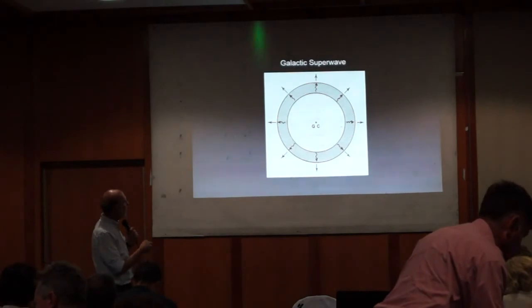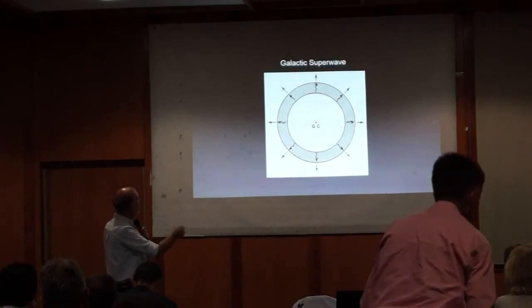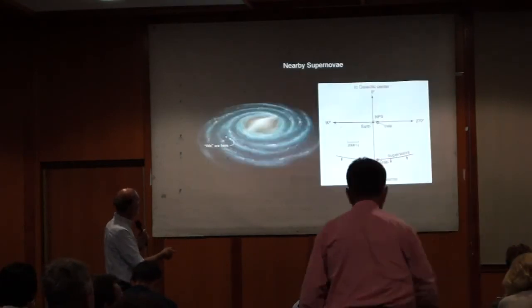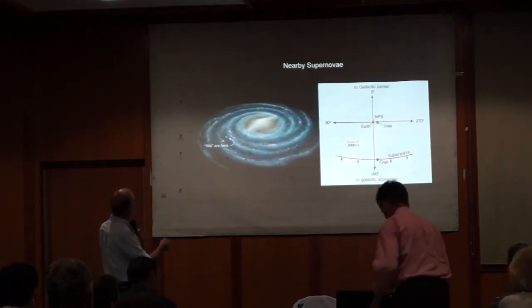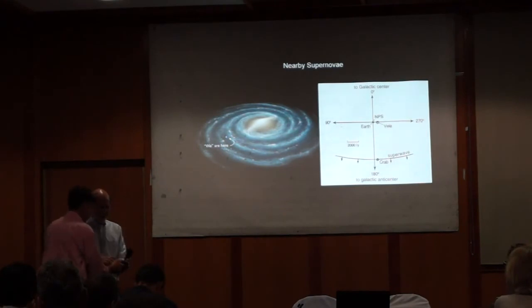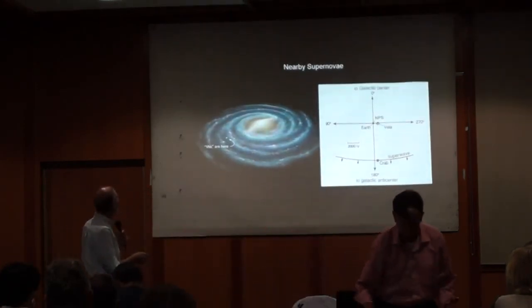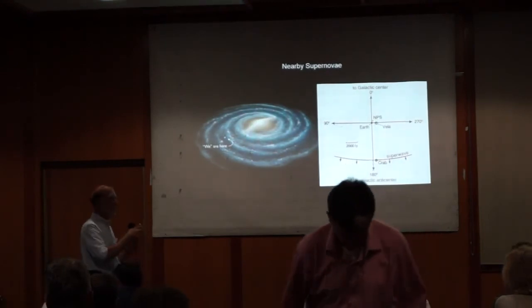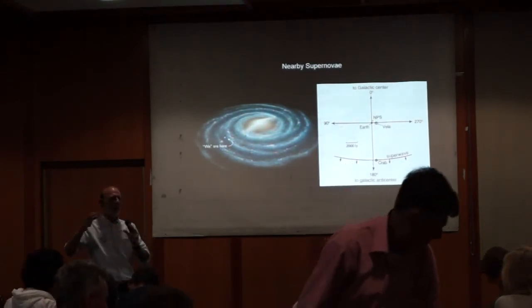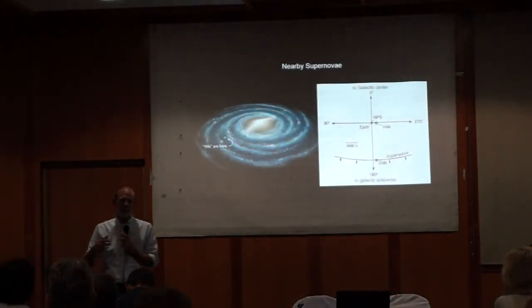And this is a description of the galactic superwave, cosmic rays moving out as a wave. And so if we are here, here's the core. This wave would travel out as a spherical wave of cosmic rays. And as it goes out, I found evidence that it was detonating supernova explosions on the way.